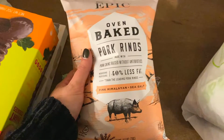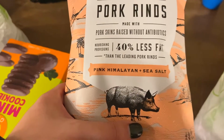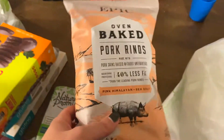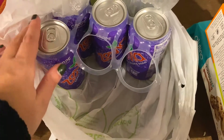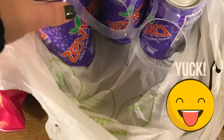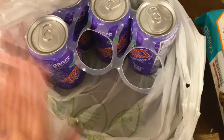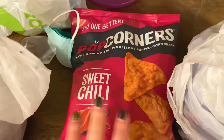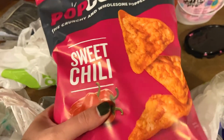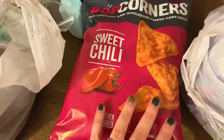And then we're gonna try a new thing. These are some oven baked pork rinds, and these are gluten-free, and this flavor in particular is pink Himalayan and sea salt. They had other flavors too, but I was trying to keep it a little simple. We ended up picking up, my daughter wanted to try this gluten-free grape soda, but it was kind of a fail. It tasted like grape medicine, not good at all. I would not recommend the Zevia unless you like grape medicine. That's pretty much what it tasted like to us. I picked up these Popcorner sweet chili chips. They're gluten-free. My son likes the semi-sweet, semi-spicy chips from the Dorito brand, so I thought I would try those.